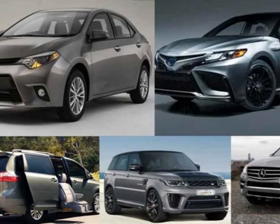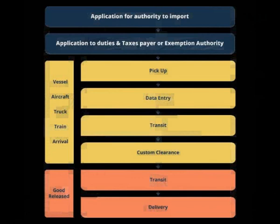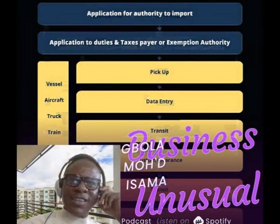Anyway, back to the auditor. He spilled the beans on some crucial steps involving shipping cars from the US to Lagos. And let me tell you, it's not your run of the mill process. We are talking bidding, payment, moving to the port, shipping, customs duties, and clearing agents. It's a wild ride, but hey, it gets the job done.